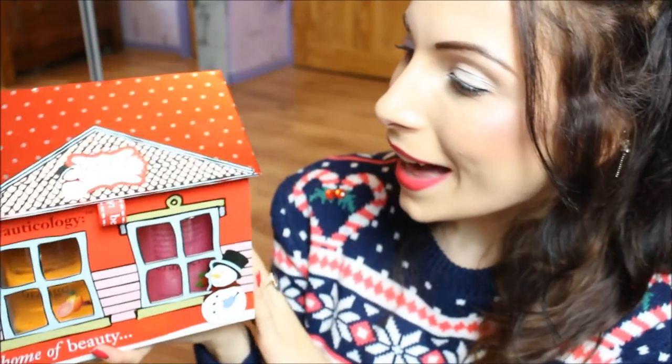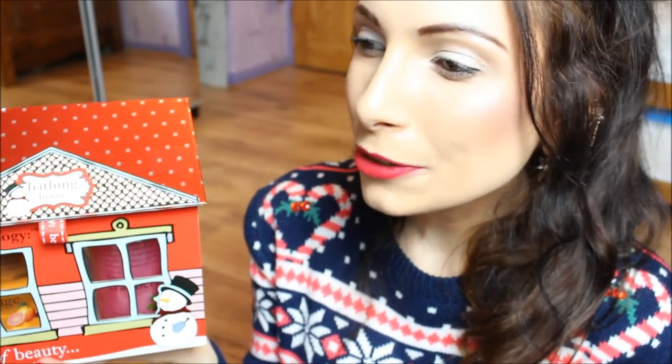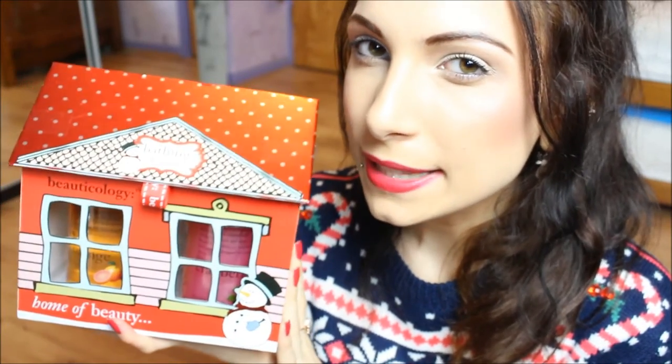Then I also went to TK Maxx, and to be fair, I wasn't very impressed with their Christmas gifts. Not many stand out to me, so I only picked up one thing, but this one I actually quite liked, and it is this bathing house. I thought it looked really nice and festive. This is for my nan, and some of you may remember last year I picked up a similar house from Next, but it was a baking house, not a bathing house.